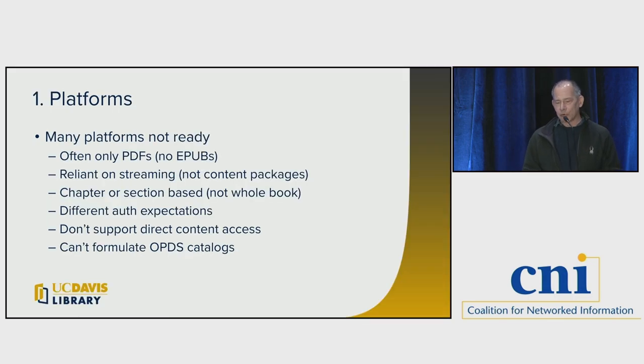So first of all, platforms. A lot of the platforms out there that are providing ebooks are not fully ready by our understanding to participate in a world of Palace. Partly that's because platforms often generate only PDFs, and mobile reading and adaptive reading and accessible reading all benefit from the use of EPUBs. Some providers can and do provide EPUBs and some cannot, or some are working towards it. But this is something that we really want to encourage.